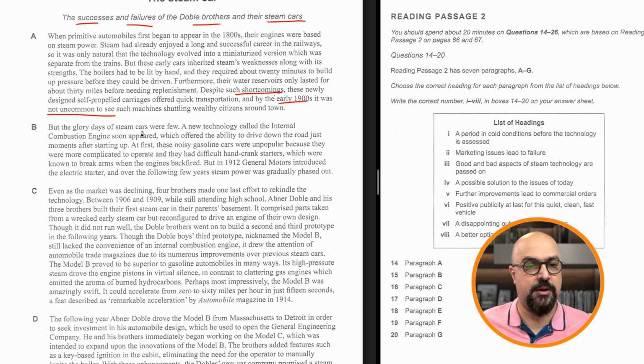But the glory days of steam cars were few. Okay, so this paragraph seems to be about the glory days, good days, huh? Which were few. Even as the market was declining, four brothers, oh, there were four brothers, not two. Okay, oh, the name is misleading, it's Double, but it's not two brothers, of course. Four brothers, okay, even as the market was declining, four brothers made one last effort to rekindle the technology. Oh, okay. The market was declining. They made a last effort to rekindle, which means to retry and to revive, let's say, this technology.